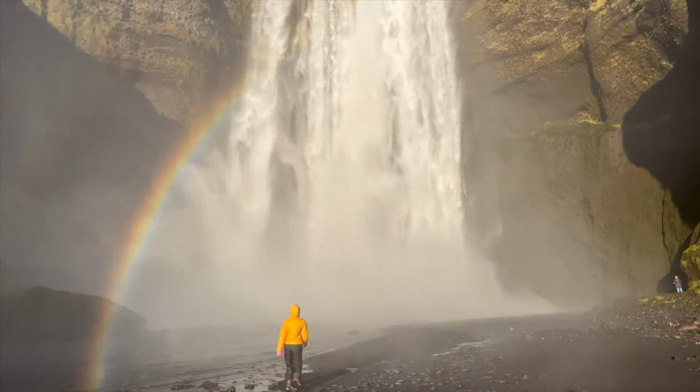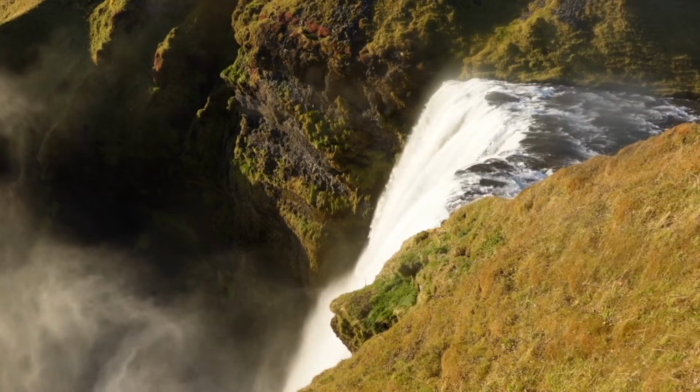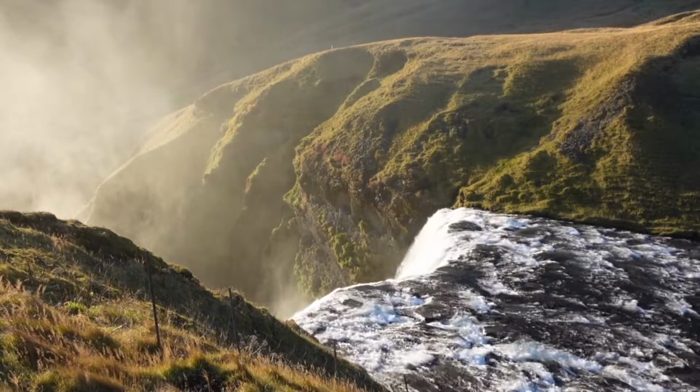Once you're done checking out the waterfall from the base, you can climb up a set of stairs along the side of the waterfall that take you to a viewing platform at the top of the falls.